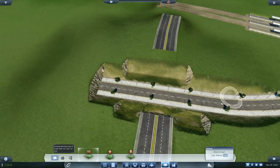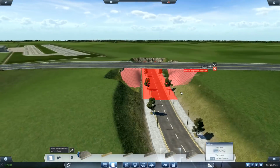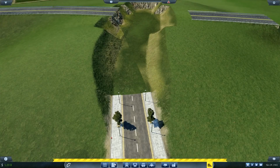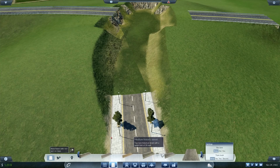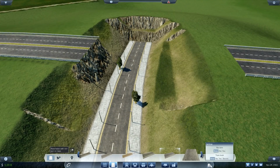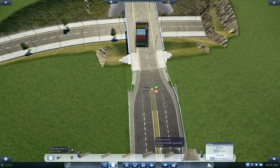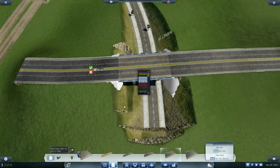See if we can get away with this. You've got enough room. Come on. I know you've got enough room. I guess what we're going to have to do is go underneath. Like that, a bit more. And then go over. There we go. Do we have it now? Please say we have it. Yes, we do. Not as pretty as I want.